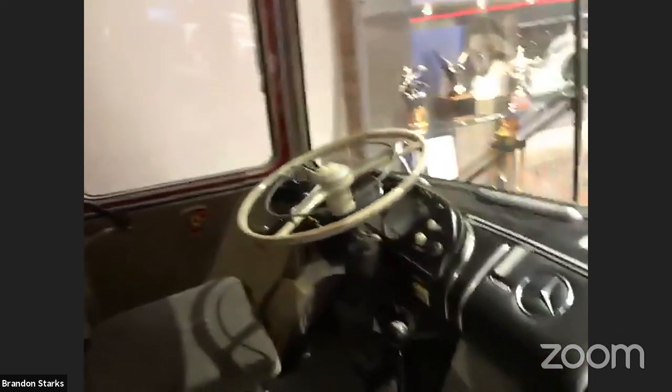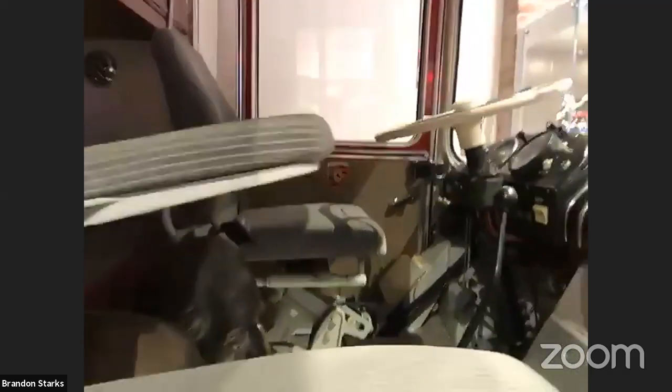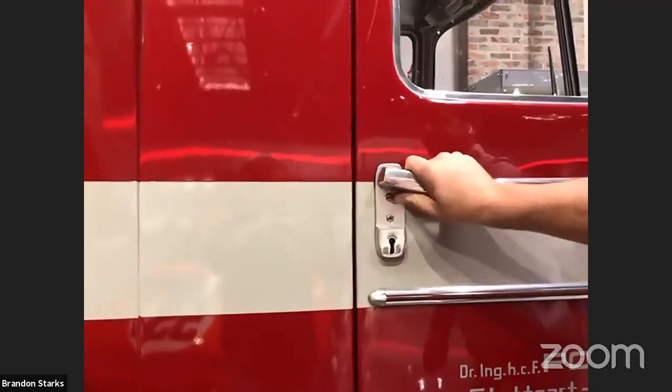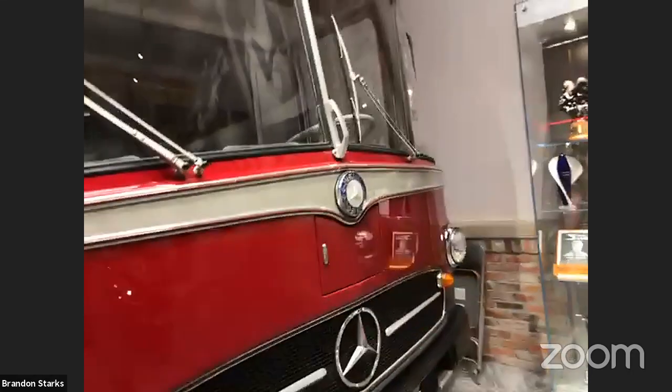So this bus would have run with, I think, 3 liveries. It ran the Porsche factory livery, like is on it now. It would have had a Rothmans livery and a Martini livery. I believe the other one was a Gulf livery and a Martini livery. That other one's over in Europe now.